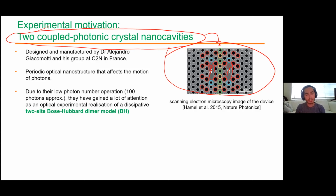Now, our contribution in this particular project was to try to understand what kind of behaviors one would expect from this device. Basically, if I were to pump light and measure the amount of light trapped in cavity A and cavity B, we want to see if we can find interesting dynamics emanating from that.